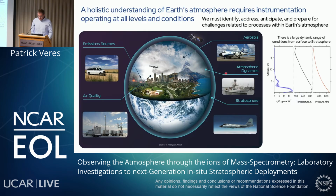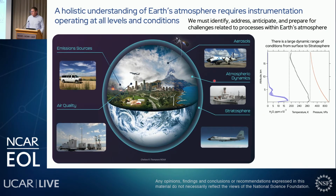So I don't have much introduction to why I do what I do, or why many of us do what we do, but I do have this slide in here that just kind of points out that to understand the Earth's atmosphere and many of the science questions related to it, we need a really holistic understanding of the atmosphere, both from a dynamic standpoint as well as a chemical standpoint.